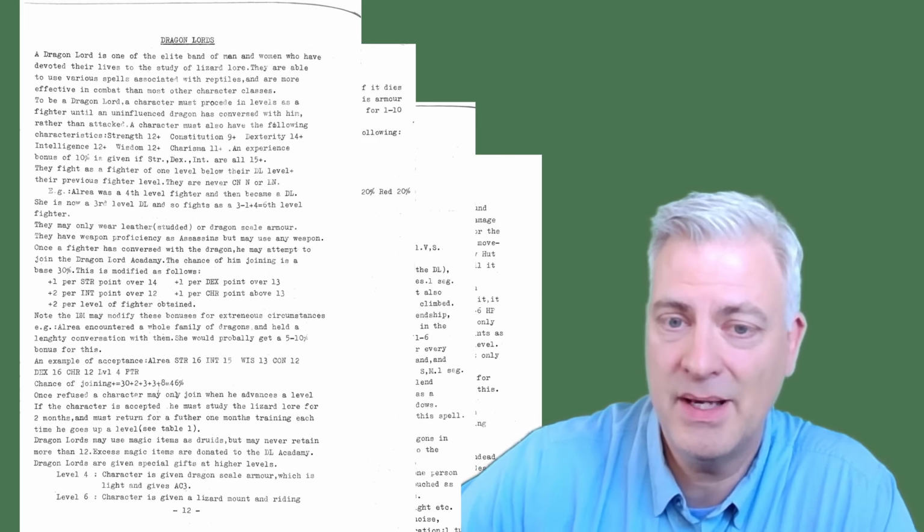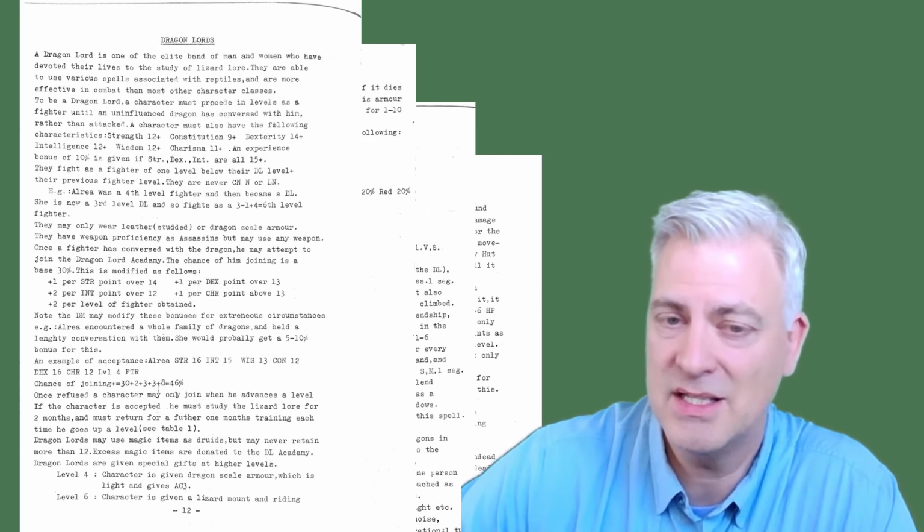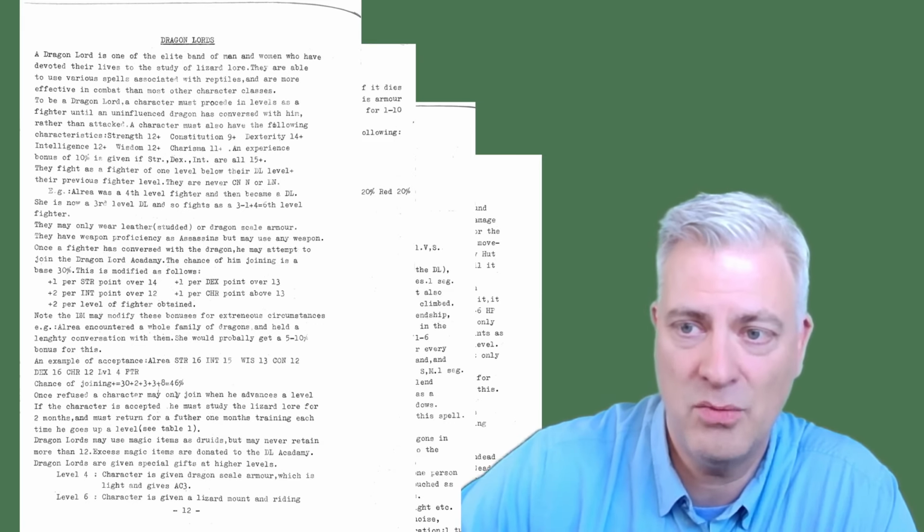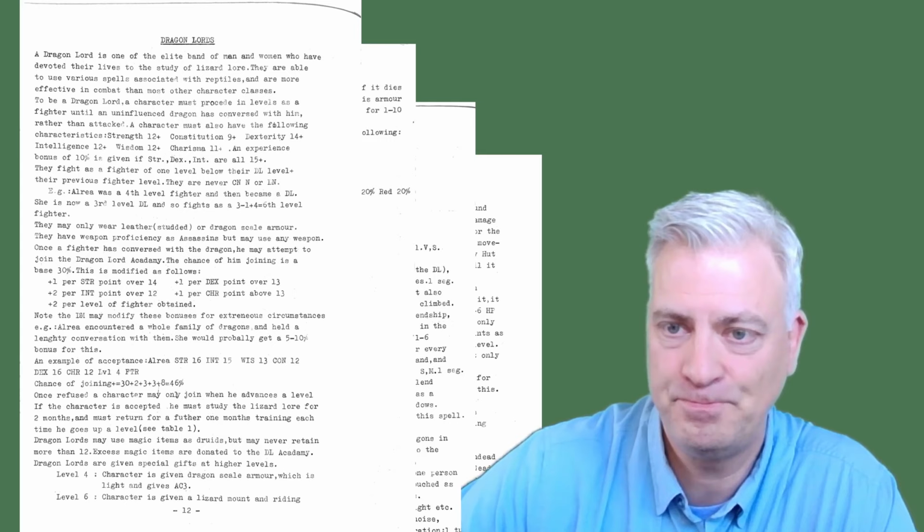There's some pretty steep characteristics here. On a 3d6 seems very unlikely, but you must have a 12 strength, 9 constitution, 14 dexterity, 12 intelligence, 12 wisdom, and 11 charisma.